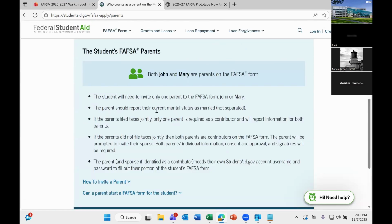The parent should report their current marital status, if they're married, as married (not separated). So if they file jointly, only one parent is going to be required to be the contributor. And that's the person you'll send the email to, and then they will fill out their portion of the FAFSA. And again, we'll show you how all that works in a second here.